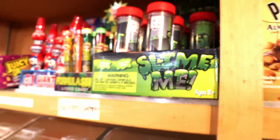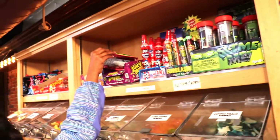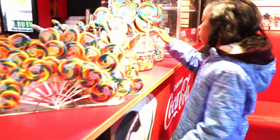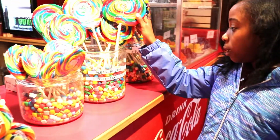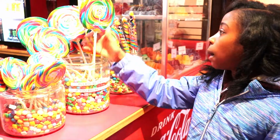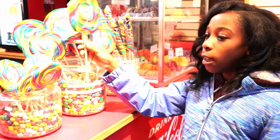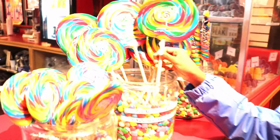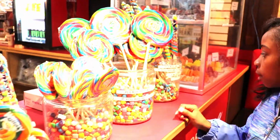Ooh, I want to get this. But they also have juices up here. I love these. World Pop, I've always wanted to see. People have always talked about how big the big lollipop is. I've always wanted to try one of them. How much are they? I don't know. $4.50. Oh.